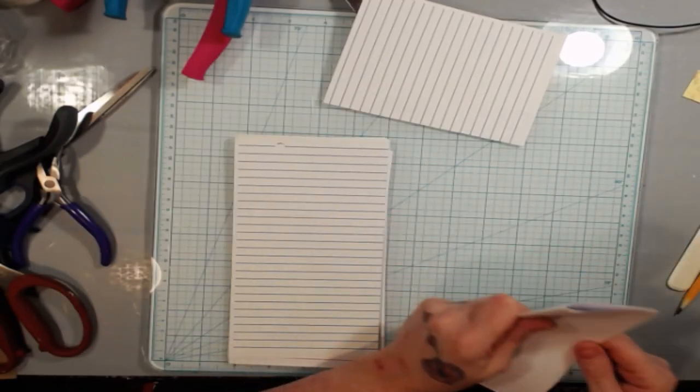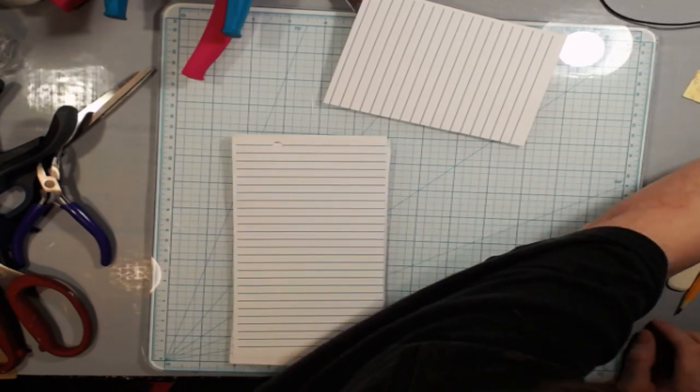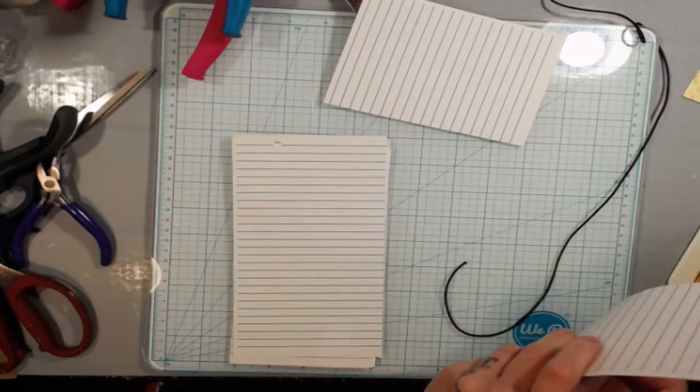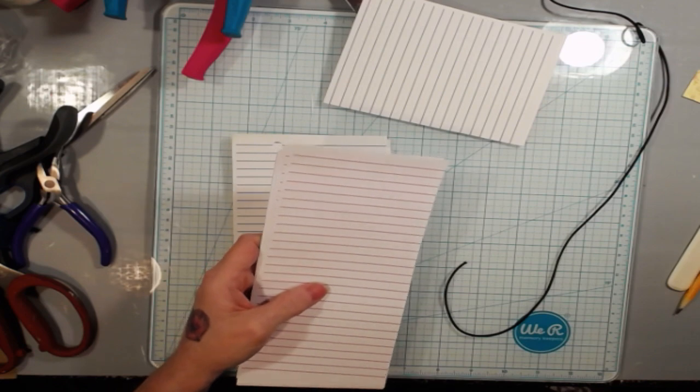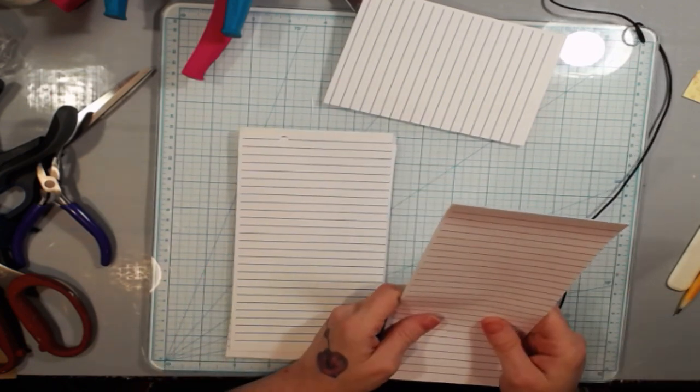Make this one. Was this the one that I made earlier that was not the right size too? I don't know. Maybe. Now what's a stapler, Janie?